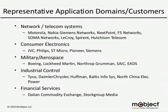Embedded databases started in business applications, and they're still popular in these domains. But as I said before, the excitement is in what we generically call embedded systems. At McObject, ExtremeDB has been popular in network and telecommunication systems, consumer electronics, military and aerospace, and industrial control, with a few representative customer names mentioned here for each of those markets.